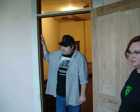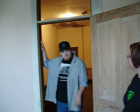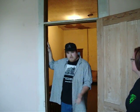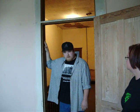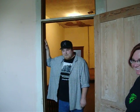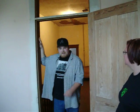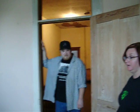We've gotten some weird audio in this room. Not necessarily EVPs, but just the weirdest noises you can hear on audio. Yeah, so this room is, I don't know how to explain it, but it definitely picks up on weird audio noises. One time we were here and it sounded like a truck was driving through this room. One of those big rigs. So it's kind of weird.